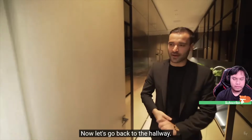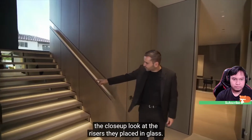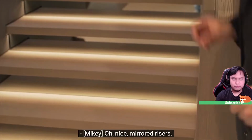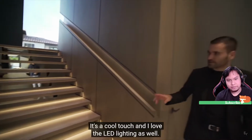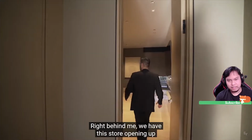Now, let's go back to the hallway. We have the staircase going up to the second floor. Another close up, look at the risers. They placed in glass. Oh, nice. Mirrored risers. Setiap anak tangganya itu ada cerminnya di sela-selanya. And I love the LED lighting as well. Right behind me, we have this. Dia menambah kesan luas katanya.